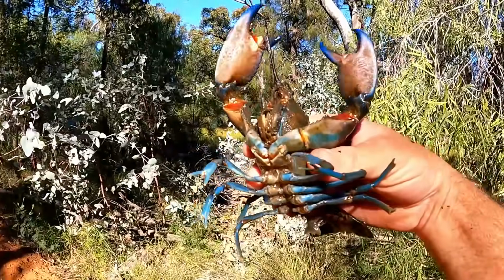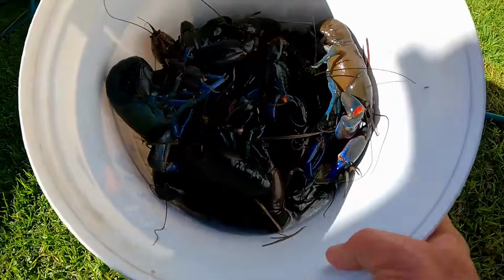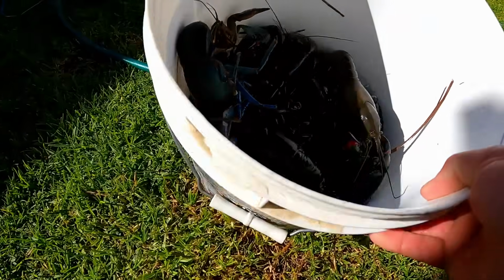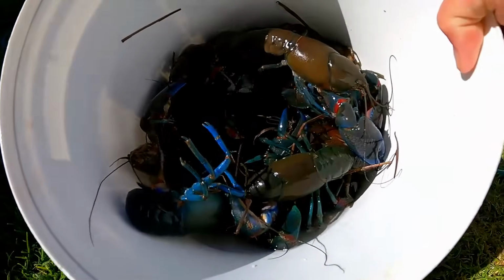That's what you call a nice yabbie right there. Not too shabby at all. Check that out. That's half a bucket, and it's a big bucket of absolute beauties. Try and get them in the sun a bit.